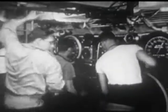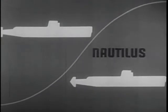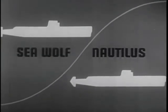The post-war nuclear age transformed submarine technology. Not only were submarines designed to carry and fire nuclear weapons, nuclear power was used to propel them huge distances at high speed. The first nuclear-powered submarine was the USS Nautilus.